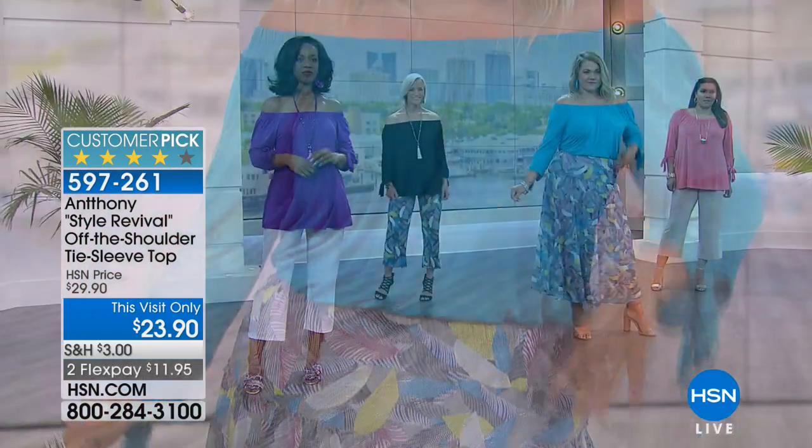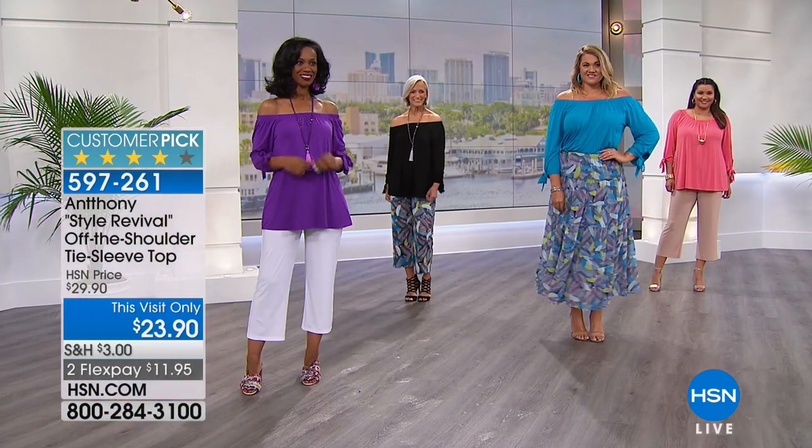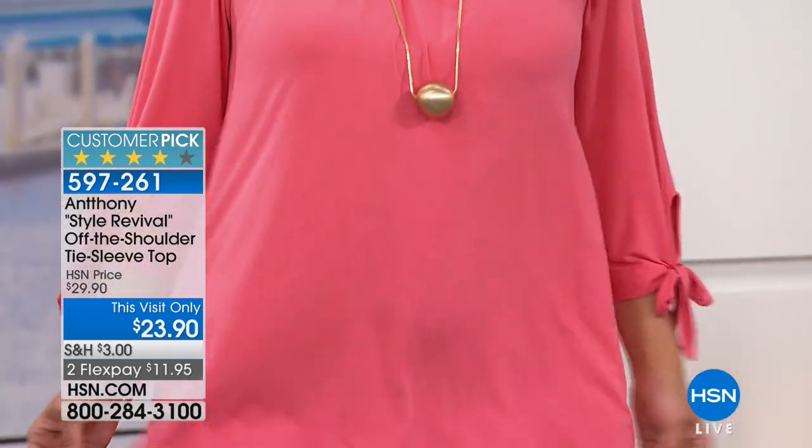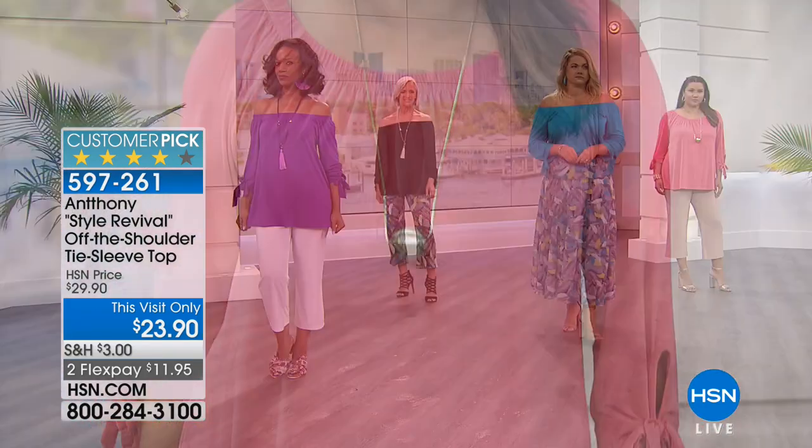Pretty. And then it also comes in coral. You'll see that on Annette. Extra small to 3X. Thank you so much for the spandex. 5% spandex. I love this fabric. Oh, this one. Yeah. Is this fabric so soft?